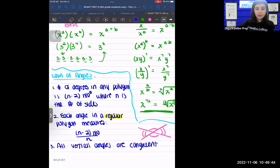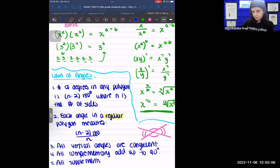And then you should know that all complementary angles add up to 90 degrees and all supplementary angles add up to 180 degrees. So you should know that vocabulary. If they use it in a word problem, you should know what it means. Complementary adds up to 90, so visually it will look like a right angle. And supplementary is a straight angle, 180, so visually it'll look straight as well.